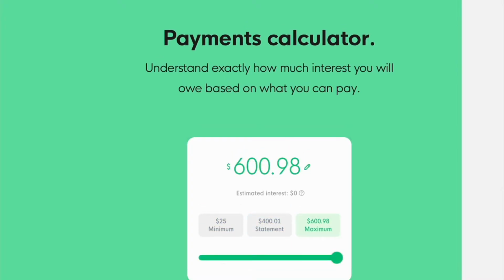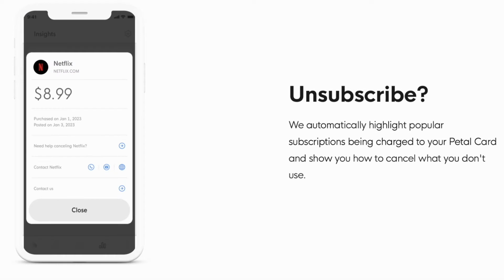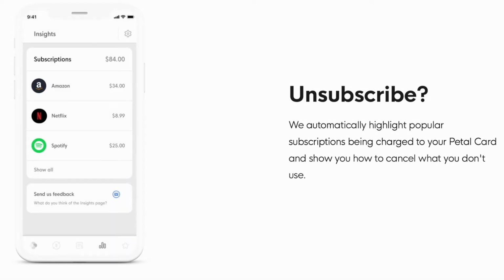Another benefit is they have a payment calculator, so if you don't pay your balance off in full, it will show you how much interest you'll owe. If you're paying your balance in full each month, then you wouldn't need this tool, but it's nice to have it. Another cool benefit is something they call unsubscribe. Basically it looks at all your monthly subscriptions on the Petal 2 card and tells you how to unsubscribe from them if you want to. I love this benefit because oftentimes people sign up for several low-cost subscriptions and don't realize the total cost. It is like death by 1,000 paper cuts.